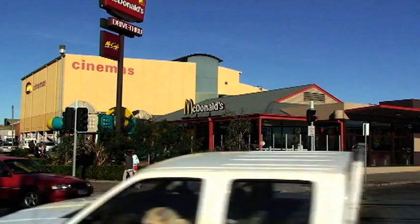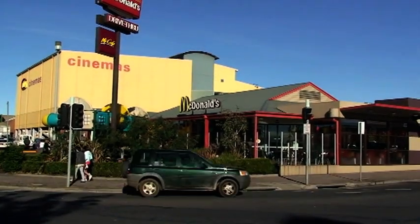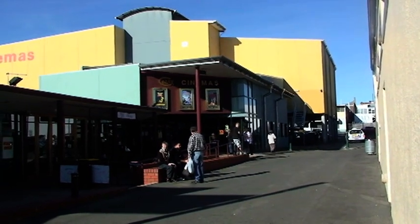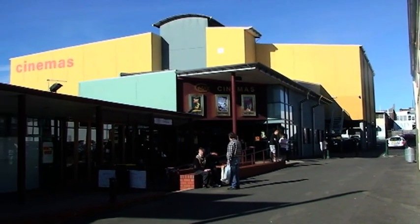We saw McDonald's strategically situated near the cinemas before we entered a well-stocked gift and souvenir shop.